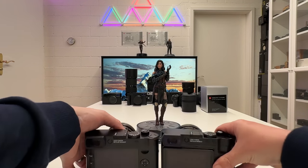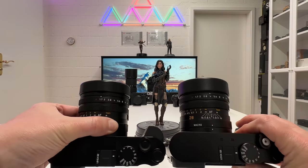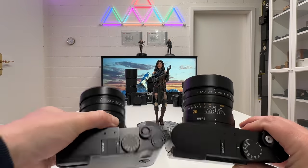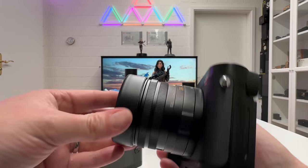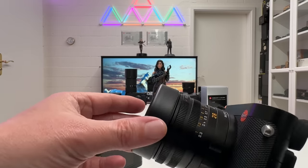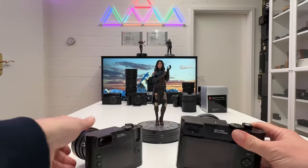So if we look at the two lens caps here, you see the larger dimension on this one here on the Q3 compared to the Q2. And that leads to a situation where the lens cap is much more firm on the lens and will not accidentally drop off the lens tube.